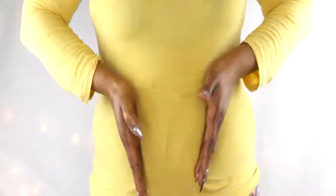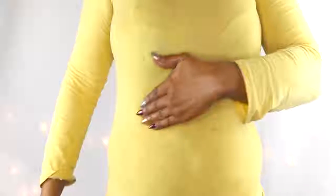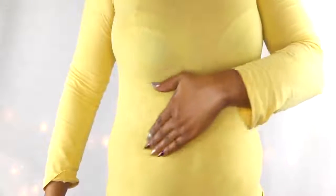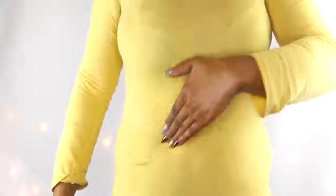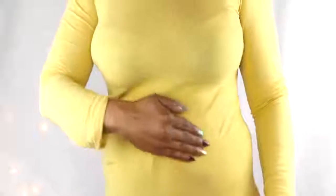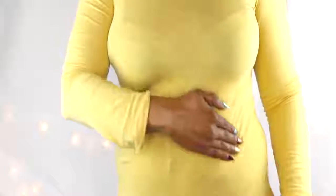The next massage is to place your right hand under the left rib and perform a small circular massage. Now you're going to use your right hand and massage the left area, and next you're going to take your left hand and massage the right area in a circular motion. You want to do this about 10 times. Make sure to use your oil.